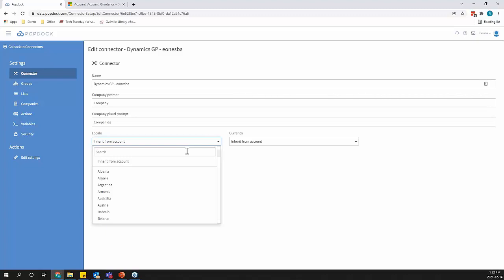For example, I live in Canada. I'm a Canadian, and I work for an American company. Now, by default, they've got all of their lists to show dates and numbers in an American format. I choose to look at them in a Canadian format, just makes more sense to me. So I can actually override all of the settings on all of the lists to make it Canadian formatting.